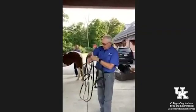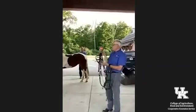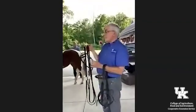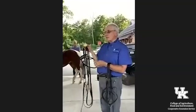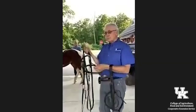Now, here's a fun fact. You know why this capsule was added? Because the traditional English bridle did not have a capsule. So when they figured out that they needed to put a standing martingale on, you had to have a place to tie it to. And that's where this came from.